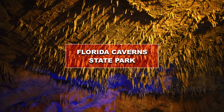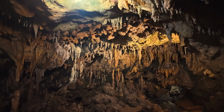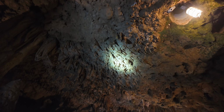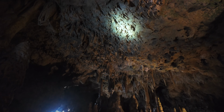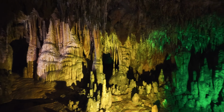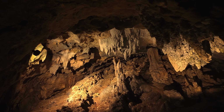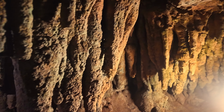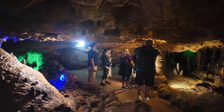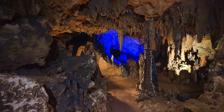Next up, we have Florida Caverns State Park. Yes, we really do have caverns right here in Florida. Now, this place has been on my bucket list for years, and I truly could not believe my eyes when I finally got to visit, and I've been to some of the best caves and caverns in the USA. What makes this place special is that this is a cavern in Florida. Like, we do not have accessible caves here because of the aquifer, so this is truly a treat.